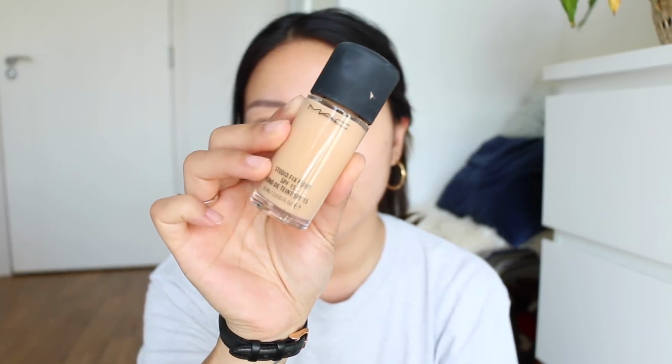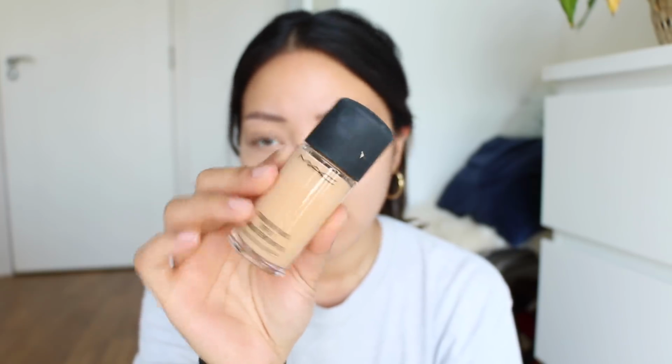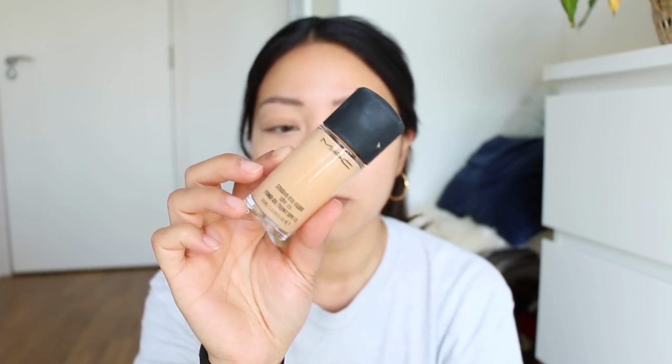For my foundation, I've been using MAC's Studio Fix Fluid in NC20. The reason I've been using this one is because it's got good coverage, it lasts all day long. It's got SPF 15 in, so it gives me some sun protection, and also it's just a good overall foundation.